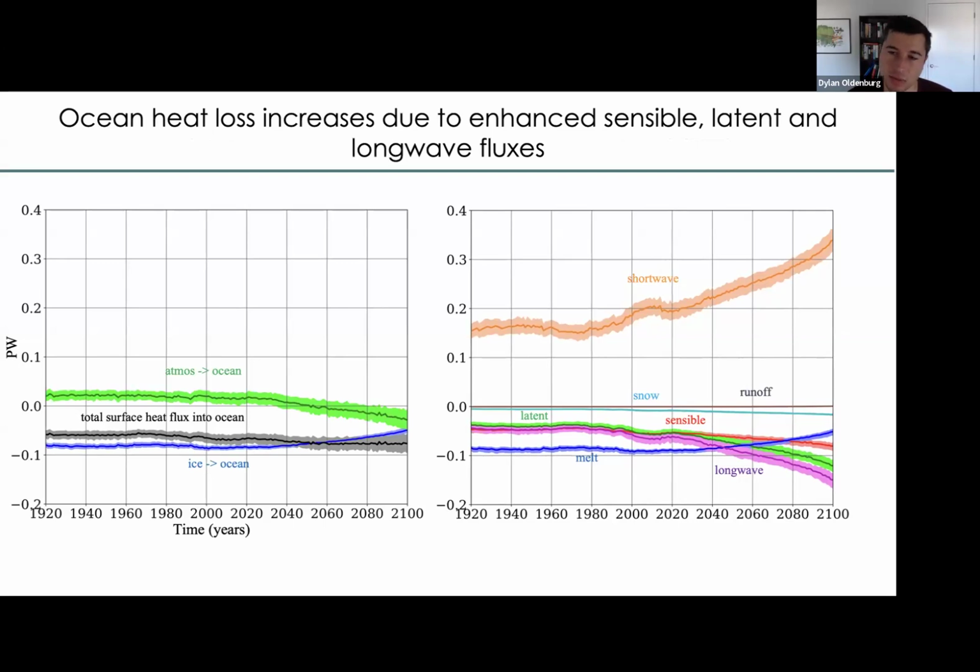So when we look at the atmosphere versus the ice, at the beginning of the simulations, the ocean gains heat from the atmosphere, but loses heat to the ice due to the ice melt. However, over time, as the sea ice declines, heat loss to the ice decreases and the ocean becomes a net heat source for the atmosphere.